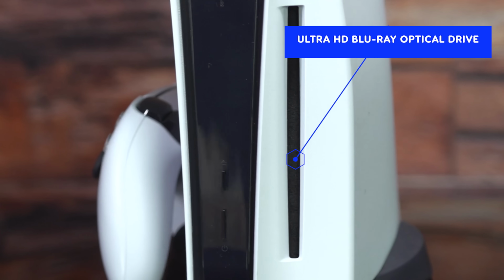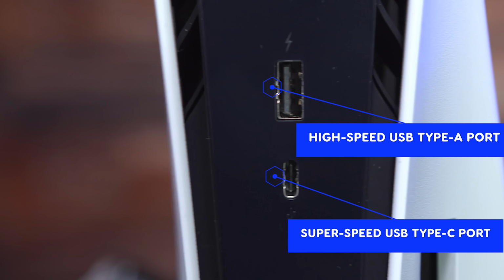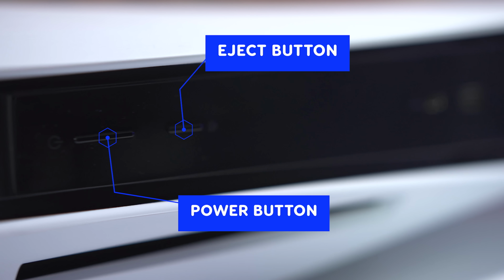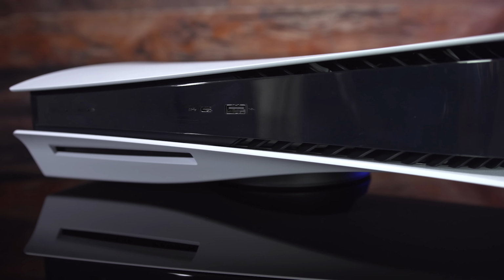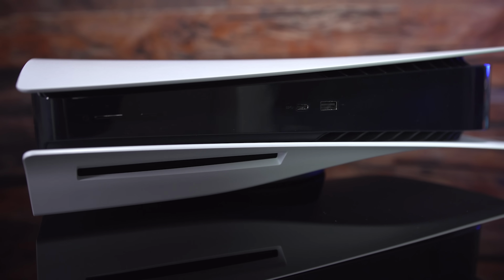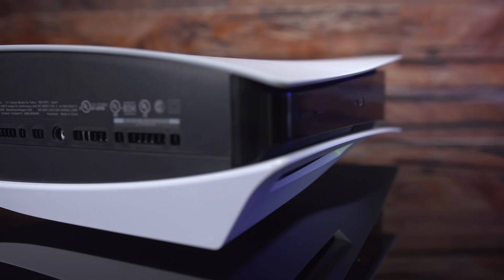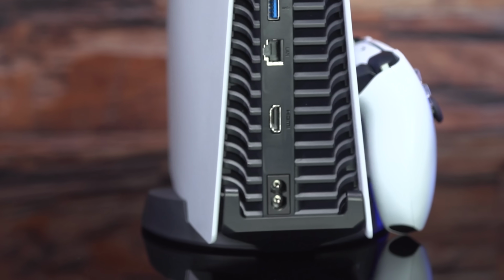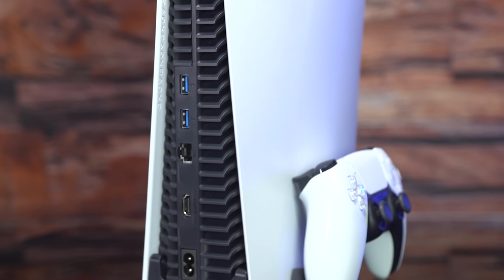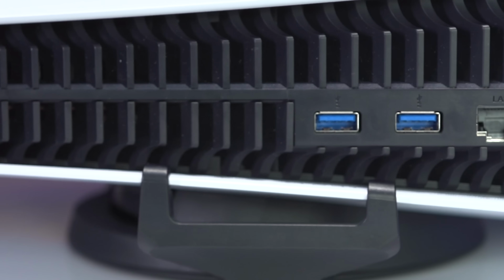On the front, you'll find access to the Ultra HD Blu-ray optical drive, a high-speed USB Type-A port, and a super-speed USB Type-C port, as well as the power button and eject button. These buttons are adjacent to each other, but the eject button is noticeably smaller, so if you're anything like me, there's now hope of not spending an entire generation trying to remember which button is which. On the back, there's the figure-8 power connection, an HDMI out, 2 super-speed USB Type-A ports, and an Ethernet port. Unlike the PS4, the PS5 does not feature an optical audio out.